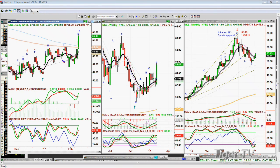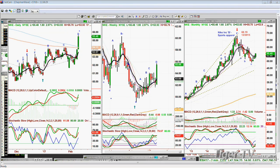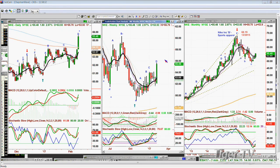All I can say is a great move. The support now is between 54 and 53.5. It really needs to get to that high right there of 56.12, and that'll be very important. Okay, I think we're running out of time.